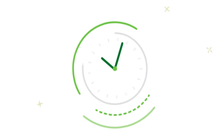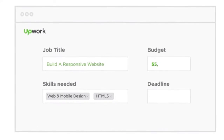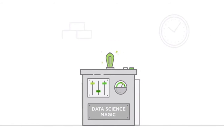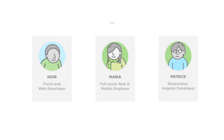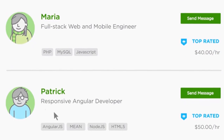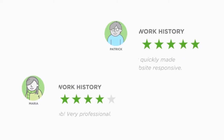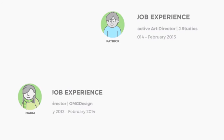Here's how it works. First, find your freelancer by posting a job on Upwork. It's fast and simple. Tell us about your project and what skills you need. Also, add your budget and deadline. Right away, we'll send you a short list of people we think best match your needs. In hours, freelancers will begin bidding on your job too. Then narrow your choices by browsing freelancer profile pages to compare ratings, reviews, portfolios, and previous job experience.